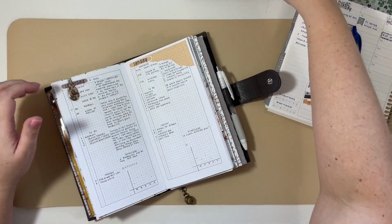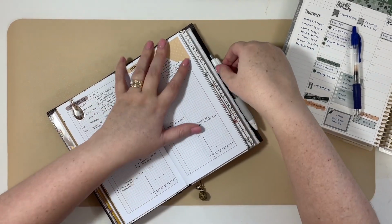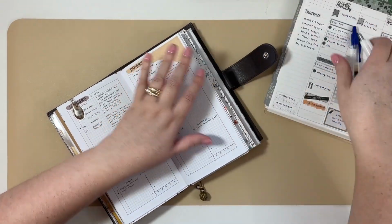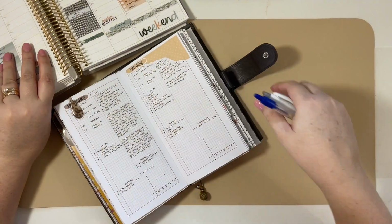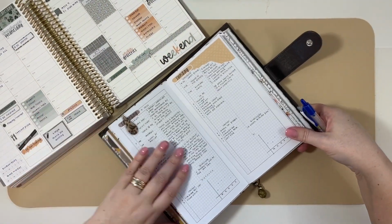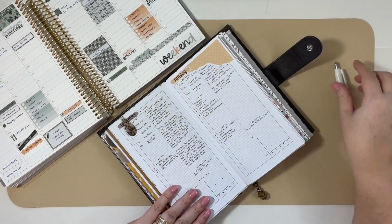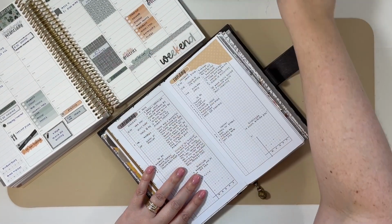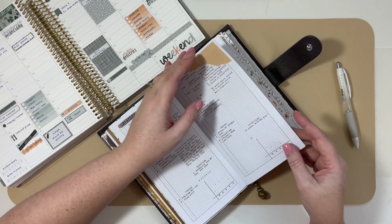So now let's see how the planning changes if I go over to my traveler's notebook, and I'll kind of reference this. And put my blue pen out of the way so I don't grab that one by accident. Okay, so this was yesterday.